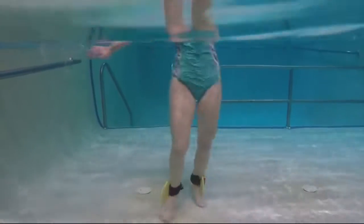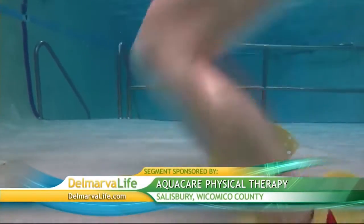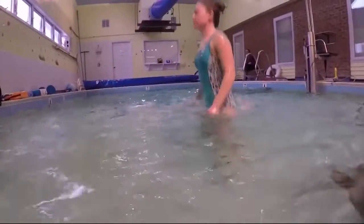Many of the exercises done during aquatherapy are the same as the ones done on land, but the natural buoyancy reduces gravitational pull. In other words, patients are lighter. It helps to unload the spine, unload the body. We're at less of a gravity pull on us when we're in the water.